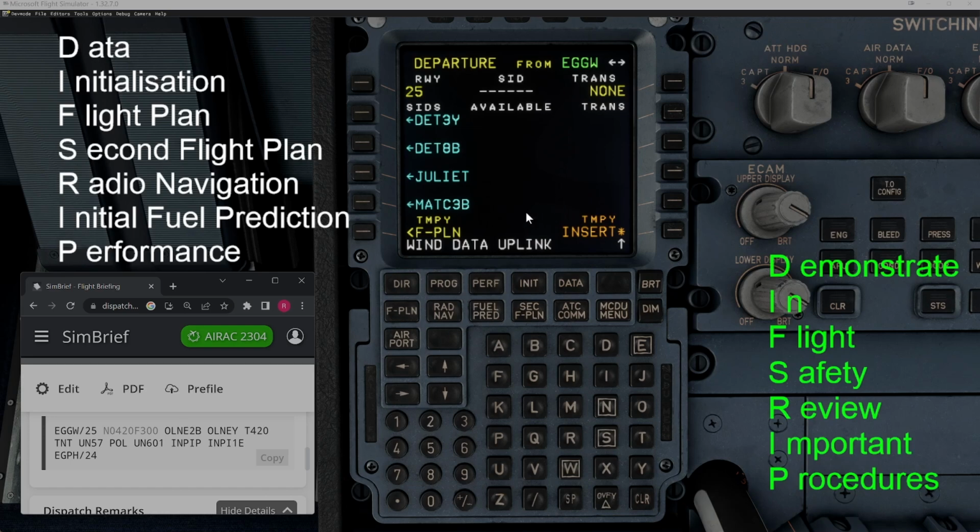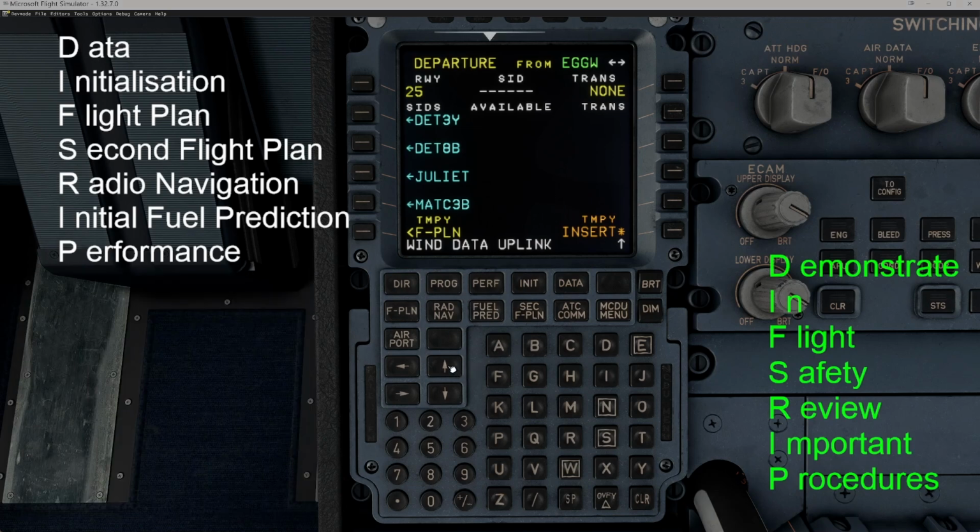Now the curious thing here, just might save you some time, is that when you click up, you would think usually if you click down, and you'd be clicking down for ages, that you'll see the other options for SID, standard instrument departures, but it's a bit counterintuitive. Click the other way and you'll see it. So I'm clicking down the list of available SIDs here. There's only two of them, but I'm clicking only 2B, so I click that there, and then I insert here. Okay, so there we go.